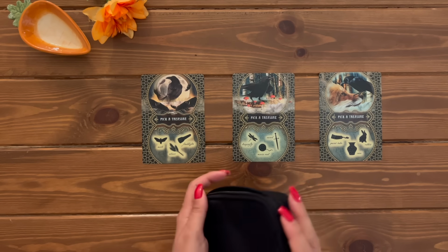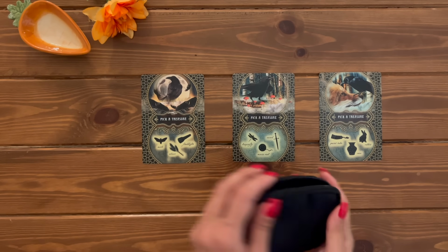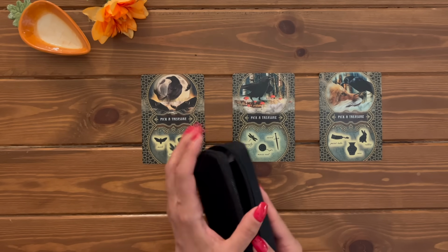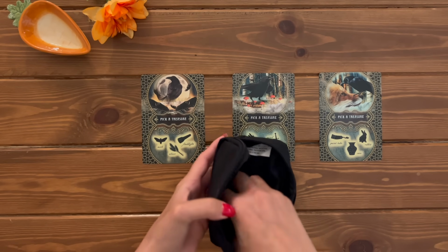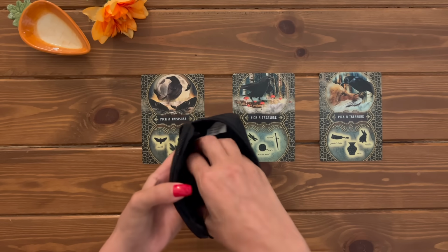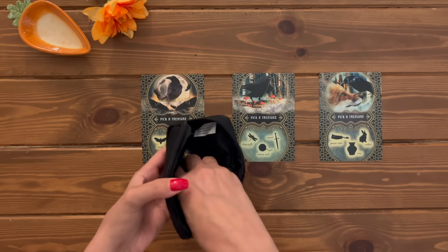But if you prefer to pick your piles using your zodiac signs, welcome. This section has been created specifically for you. And in a moment after the shuffling, I will be drawing out 4 signs for each pile. Okay, so let's get straight into it.